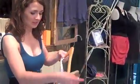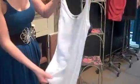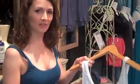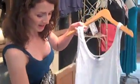Staying with the green theme, we have this organic cotton tee by Alternative Apparel. I love their shirts because they also have this fun little burnout look. We have this in a bunch of different colors. Basically what they do, it's made out of cotton and polyester, and then they burn out the cotton so it leaves this kind of transparent, translucent effect. You have to wear a cami underneath of it, but it's worth it. It's so cute.